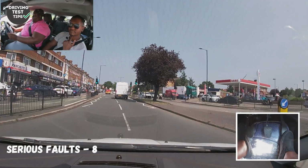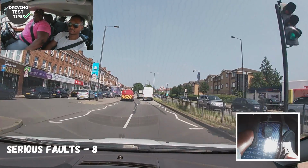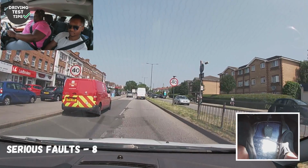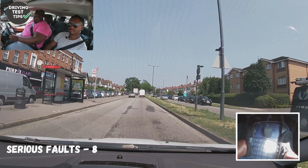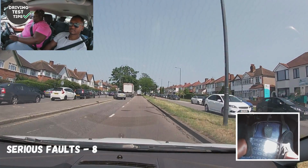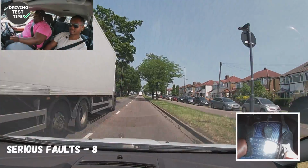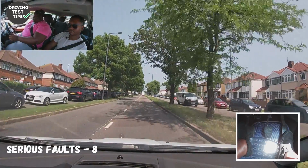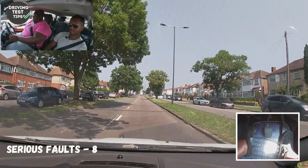Could have signalled left to come off, but she didn't. So it was a minor there. So notice the speed limit there is 40 miles an hour, and notice where she is as well. She's in the right lane for now, which is okay because there's a lorry on the left. But once she goes past the lorry, she should start making her way towards the left. But she's doing right now about 28 miles an hour, maybe even 27 last time I checked.